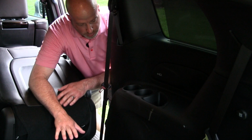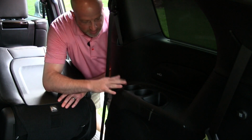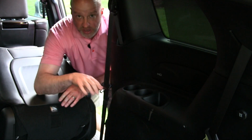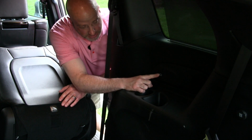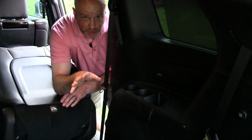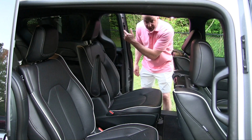Now, while I have the seating removed, I can show you kind of what the appointments are back here for the back seat drivers. First off, you have 2 cup holders here on the passenger side, 1 cup holder there on the driver's side, little niches there if you need them to store your devices. Even better, you do have a USB connection back here. There's only one really specifically for this area, but you can argue it out who needs it, or even better, why don't you share?